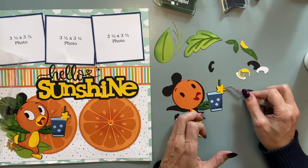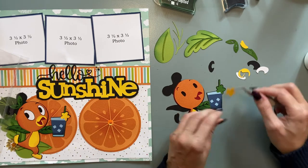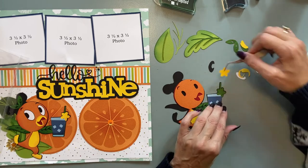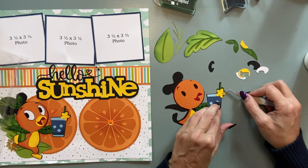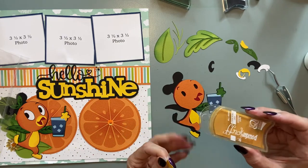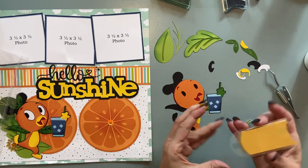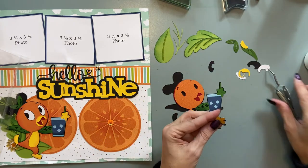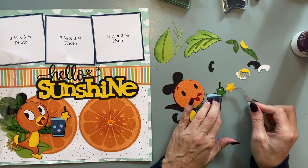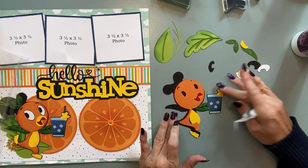All right. And then we're going to top it off with that flower. So I'm going to see the direction of that flower. All right. It has to fit, right? Bingo. All right. So for this, I'm going to do that Desert Sun. Something like Sunset would work as well. Give that just a little toss. You could adhere this using your 3D foam if you wanted to. Perfect.